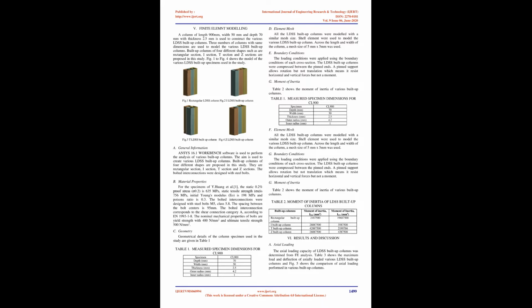4. Methodology. In this study, the literature review is done. The modeling of the specimen is done using ANSYS 16.1 Workbench, conducting parameter study using ANSYS 16.1 Workbench, and the interpretation of results are done.